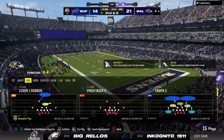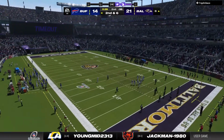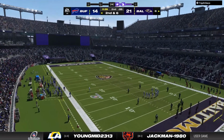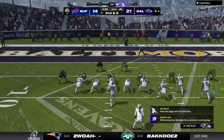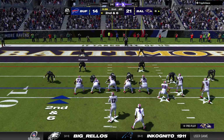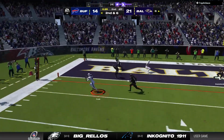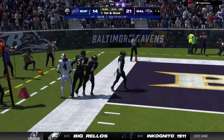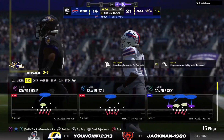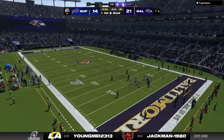Now the Bills are going to use the first of their timeouts as they stop it here with just under 40 ticks to go in this first half. Facing a 2nd and 6 from the 8. From the gun, it's Allen. Swinging this out wide here for Cook. And just shy of the goal line as he's out of bounds right at the 1. 7 yards on the pickup there, and now they've got it 1st and goal.